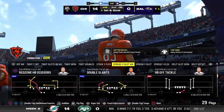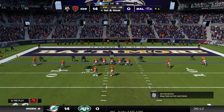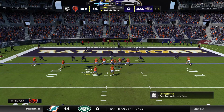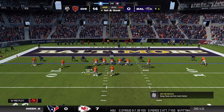Good strong throw and catch right there. And so far in this game, the alleys have been open for them to get completions, and they're taking advantage of it. Now they send the tight end in motion left. They'll send the big tight end in motion right.